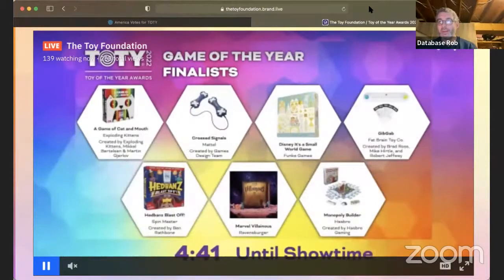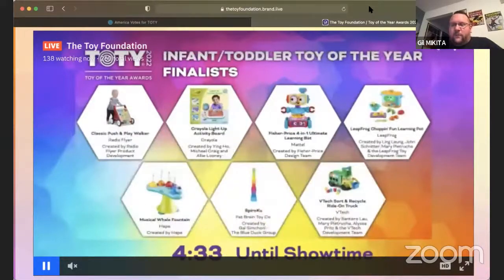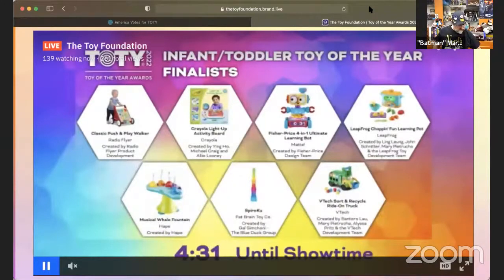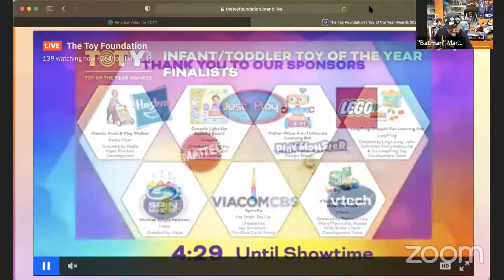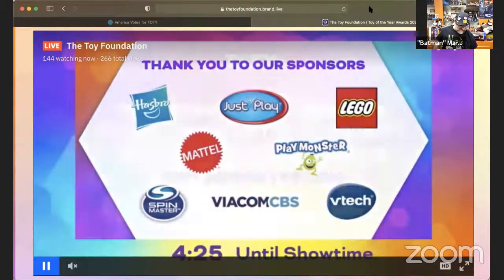That's right. Database Rob, he knows everything and anything that you could possibly ever want to know about toys and collectibles and pop culture. So he's going to be our fact checker. Consider myself an older Encyclopedia Brown. Yes. Absolutely. Man, that works.